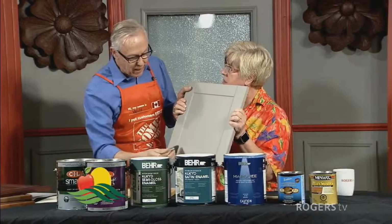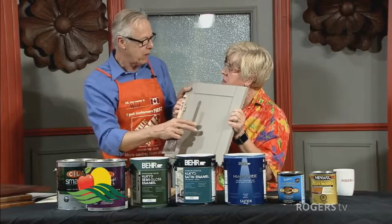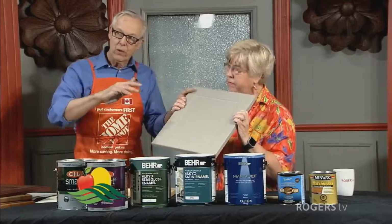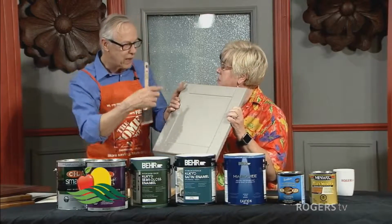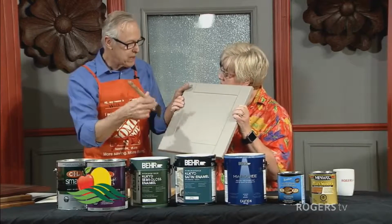And if there are any, they're following what would be the wood grain, even if it doesn't currently have a wood grain. I tend not to use a roller, because a roller will give you an orange peel finish, which is not natural for a wood paneling kind of door. So the brush is the nicest way to do it.